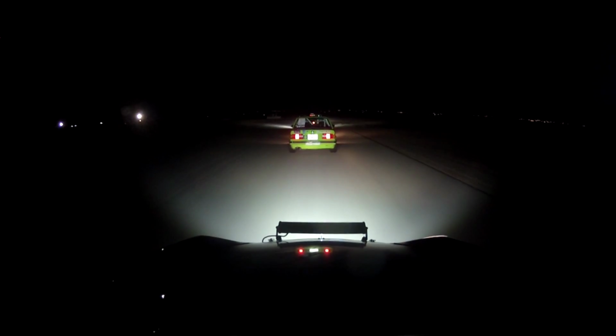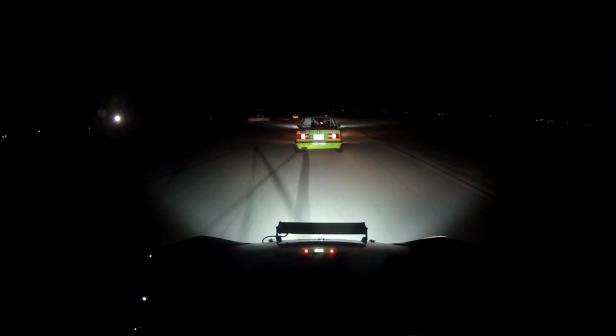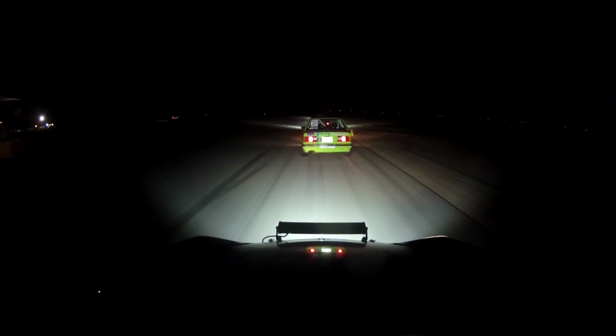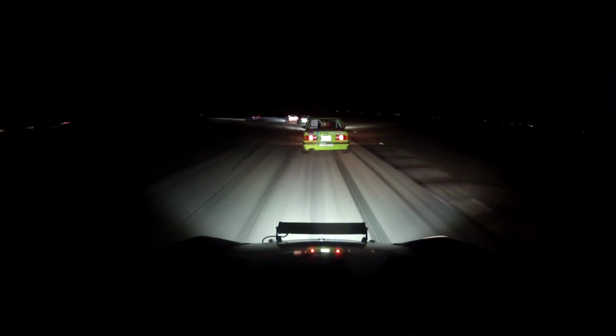You know, some of these guys have these giant LED headlights on their cars, the light bars and things. These are basically like off-road racing lights, and these things are so bright that when somebody comes up behind you, they totally blind you. It's almost like somebody is shining a light in your eyes.